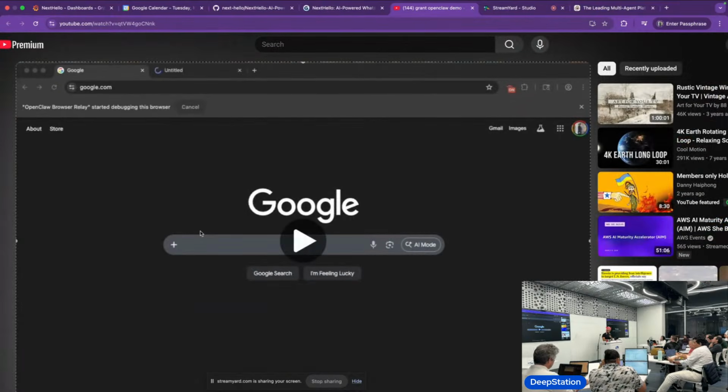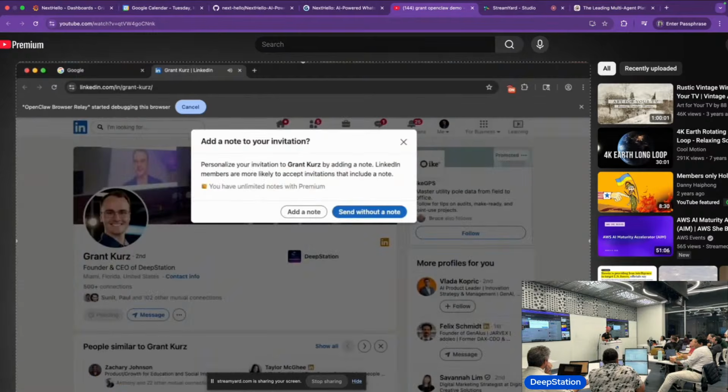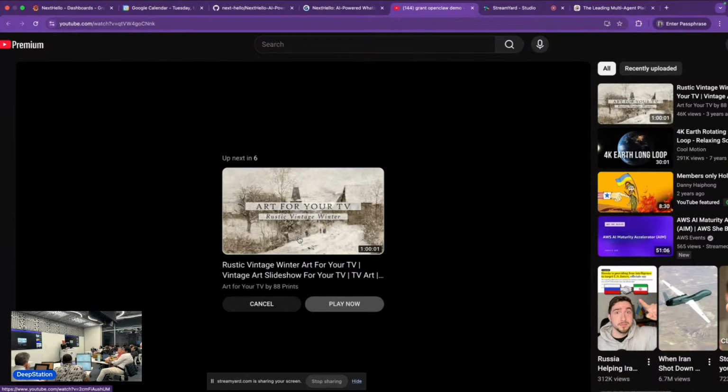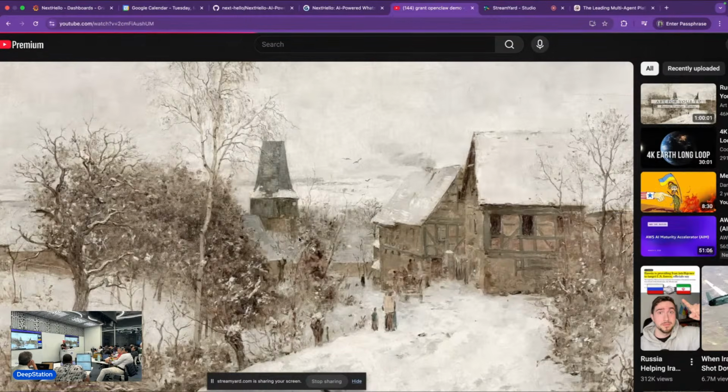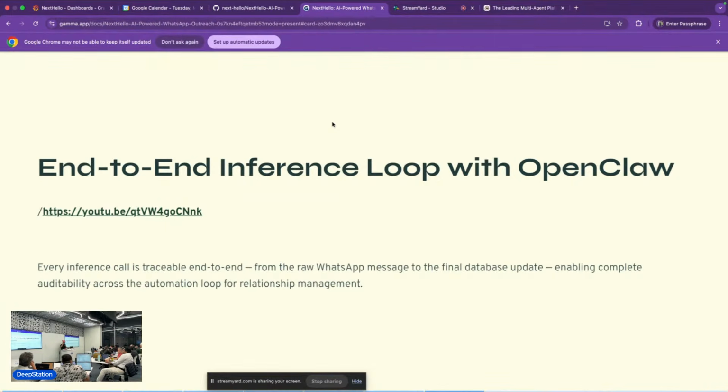So let me just play this. I apologize, Grant. I disconnected from you on LinkedIn for this demo, so don't feel bad. I think I reconnected with you. That's why I disconnected from you. So here, this was all done from OpenClaw. The orchestrator agent sent an instruction, and it sent it to the OpenClaw via Tailscale. And then another video popped up. That's not from me, sorry. But anyway, it connected with Grant. I've got to double check if I'm still connected with him, because I think I was testing it. So that's what I was using OpenClaw for.